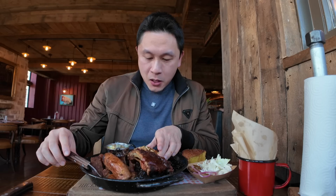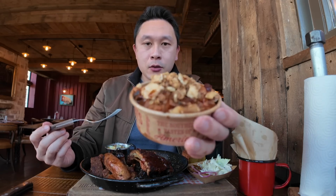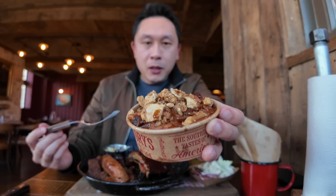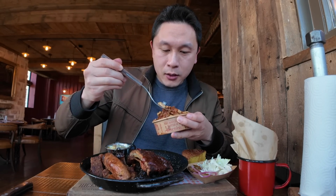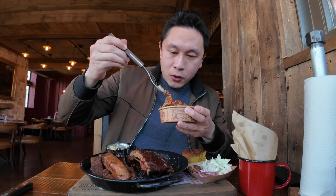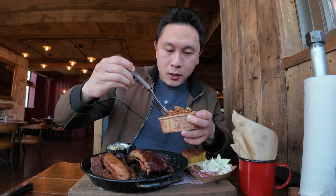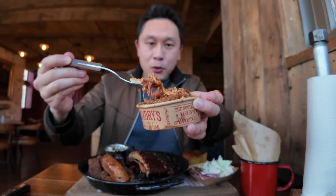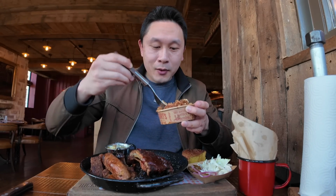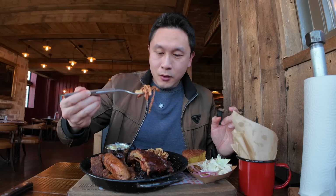Let's go for another meat break with these beans. So check those out. Pretty big portion of beans, some crispy things on top. I think it might be crackling. And you know what? These beans have got some pulled pork in them. So check this out. And look at these beans with pulled pork and crackling. I can't wait for this one. Let's go for a bite of this.